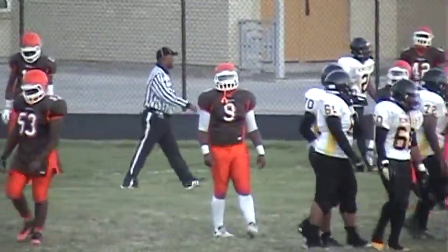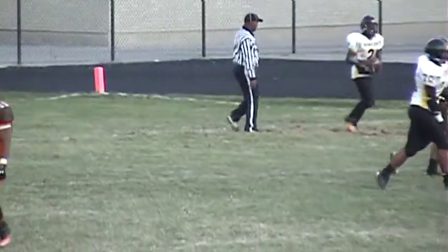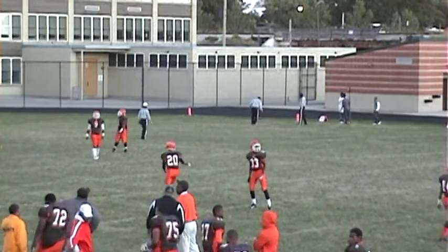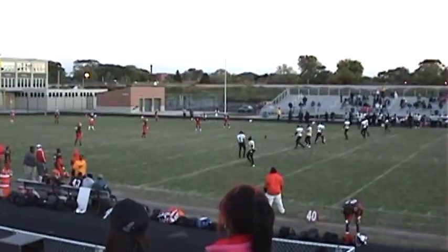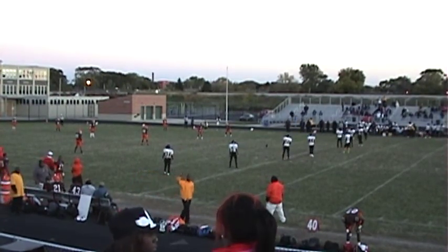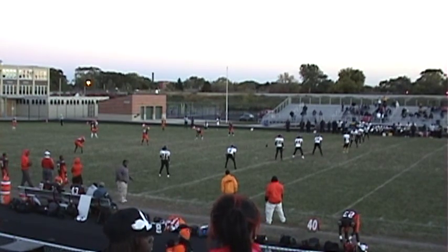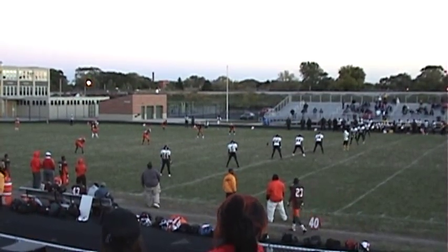Football conversion is going on. Kicking off from the 45. Back to the team at 12 and 15. Face mask penalty took place against the Julian Jaguars. So the King Jaguars is kicking from the 45-yard line. The 45-yard line of the Jaguars.